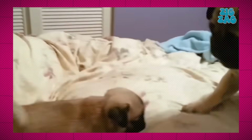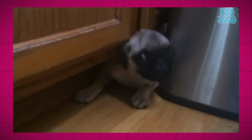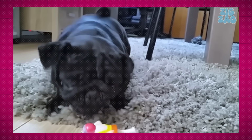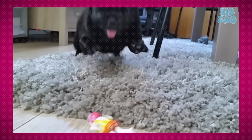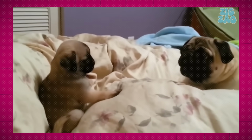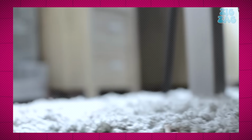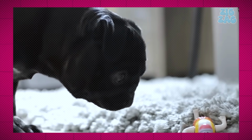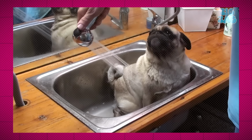Pugs have wrinkled faces because Chinese breeders intentionally developed them this way. They aimed to create a wrinkle pattern on the dogs' foreheads that resembled the Chinese character for prince. The most popular theory about the breed's name is that it came from marmosets, which were also known as pug monkeys. These monkeys were popular pets in the early 1700s, and their faces bore a strong resemblance to those of pugs.